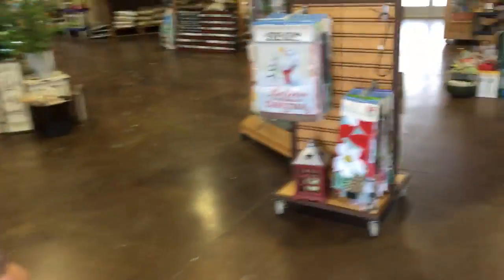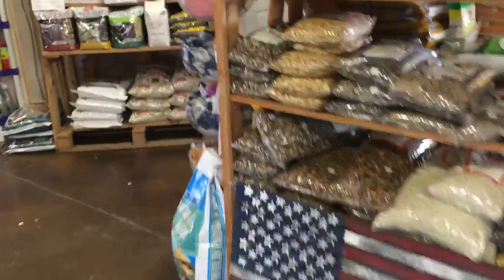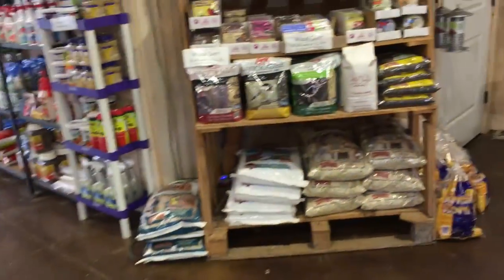Plant stuff. So I get ready for Christmas. Yeah, I know. Everything's starting to look very Christmas. It smells so wonderful in here. Even through the mask, I can smell it.